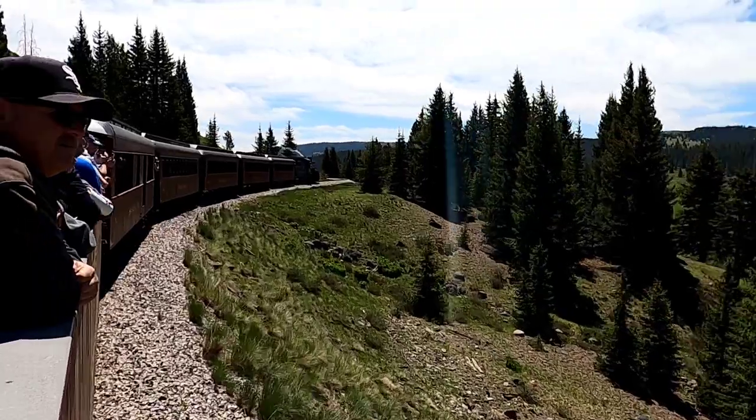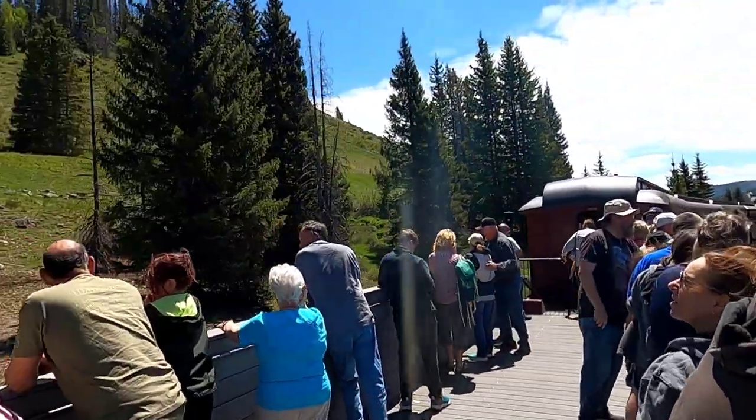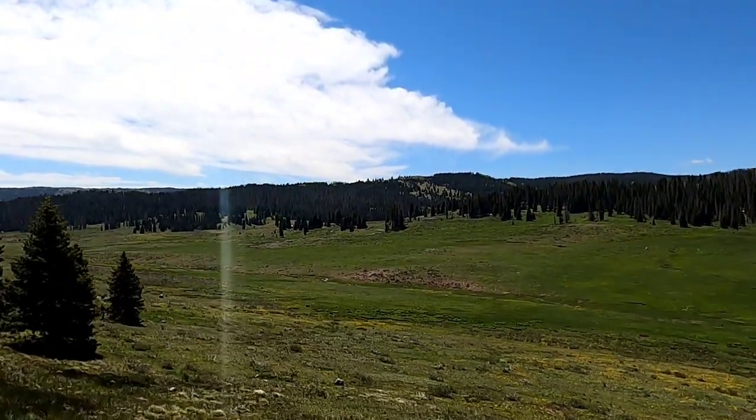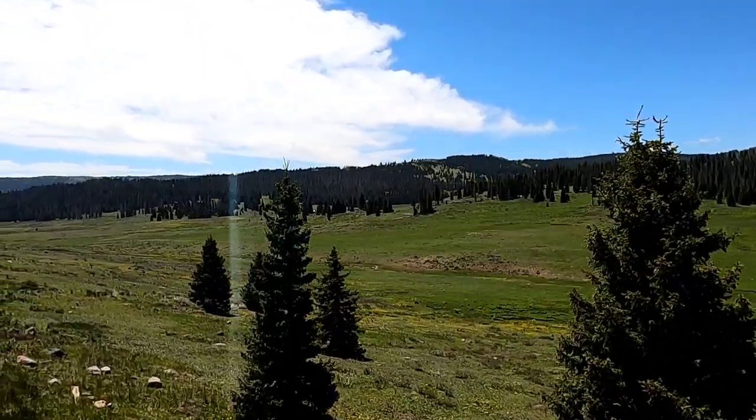Above the highway, now the highway's above us. You might be able to see a car go by. Just a vast open field. It would be your valley.